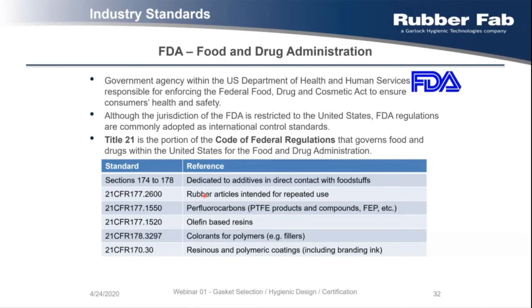The 15.5, therefore, we can see is for perfluorocarbons like PTFE or FEP. So to say it very simply, the 2600 is for elastomers: FKM, EPDM, silicone, this area. The 15.5 is more for the PTFE. The 1550 also has extraction testing, which is also done in 2 hours. But the main difference is, if we quickly jump back to 2600, for elastomers, you can also make a second testing, which is done in 7 hours.